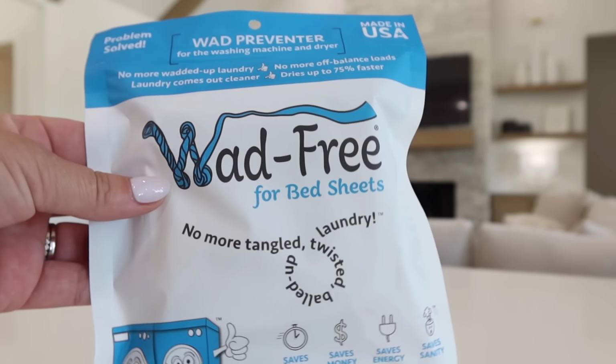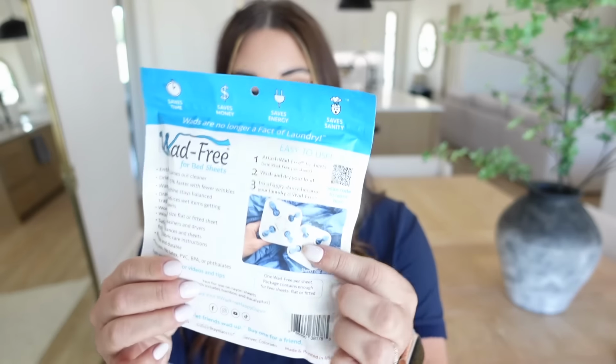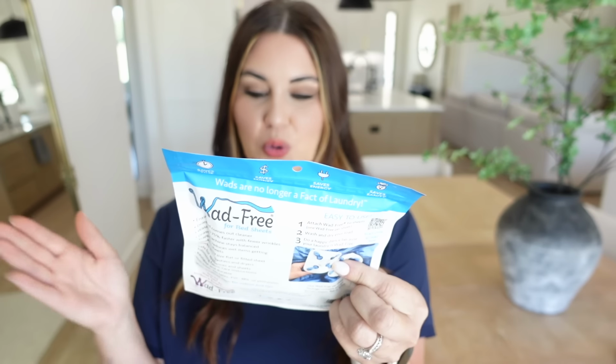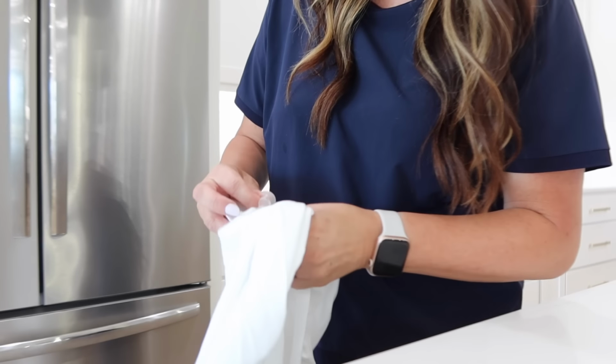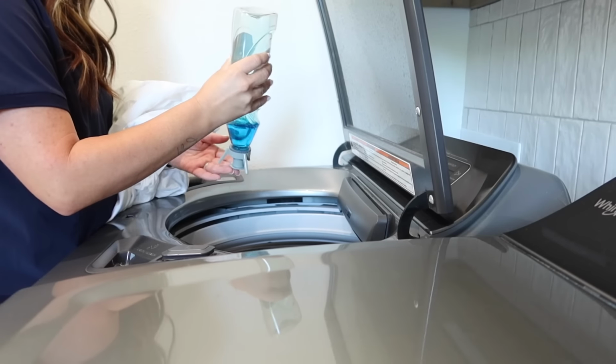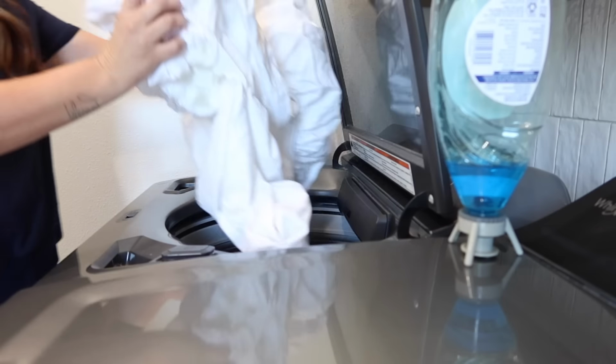There's actually a solution now. It's called Wad Free for bed sheets. Basically you just hook the sheet corners into this, and then when you throw it in, it doesn't get tangled. It says it saves time, money, energy, and sanity, which we all know, because then you're like, great, now I have to re-dry them. And so you untangle them, you put it back in, you hope it doesn't get tangled again. We all know, we've been there, but it says no more off-balance loads, dries up to 75% faster. So that's where it's gonna save you money.